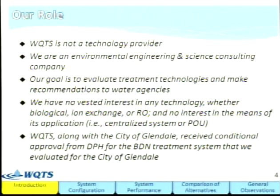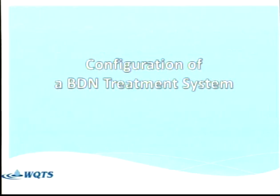And so the reason I'm here is simply because we conducted the study on biological treatment for the city of Glendale, and we received the letter of conditional approval of the process that we tested along with the city of Glendale, and Eugene asked me to be here and talk about that. So let me tell you a little bit about the configuration of the system that we used, which is similar to what Jess Brown mentioned earlier from Carollo Engineers.